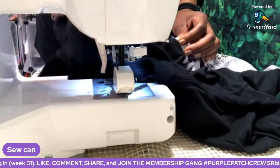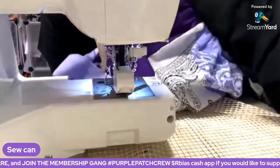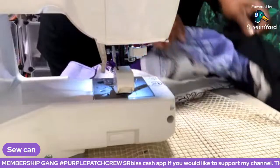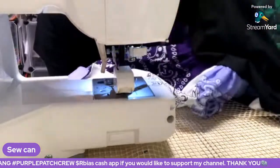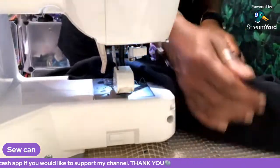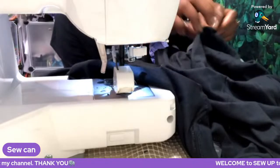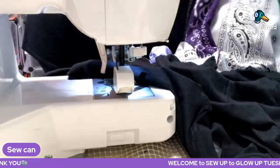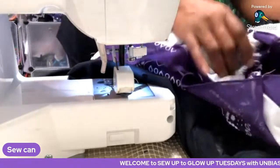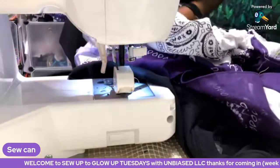Because y'all know I don't be wanting to lie about nothing. All of this stuff is trial and error because this is my first time doing this. Lord, did I make the... Oh, I thought I had got an extra large shirt. I was going to say, girl, now you know you ain't going to be able to fit that. Okay, so where is the pin at, though, Jesus?